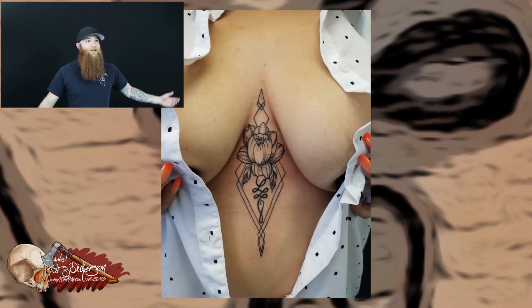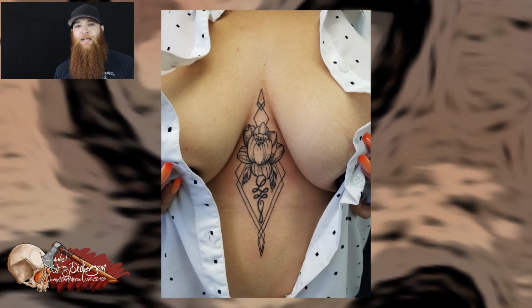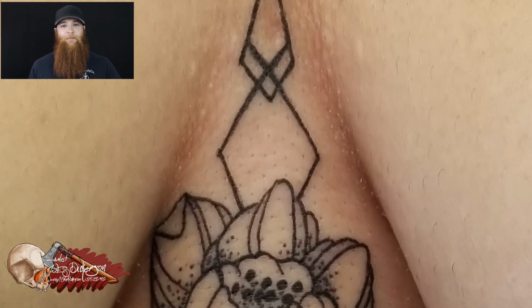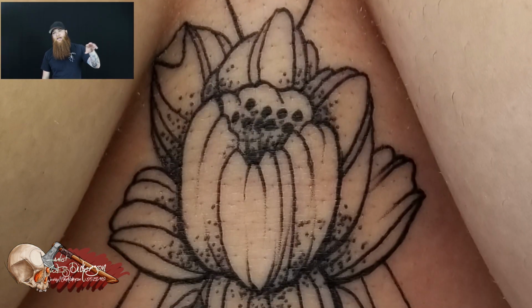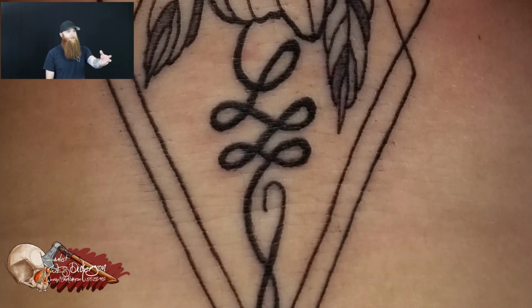Welcome back, guys. Westley with my tattoo of the week. This week's tattoo is on my good client Jessica. I did a bunch of small turn and burn stuff this past week, and she was one of them. She's gotten a bunch of big stuff before, and I had a bunch of pieces that were started, but you'll see them in the future a little bit more.